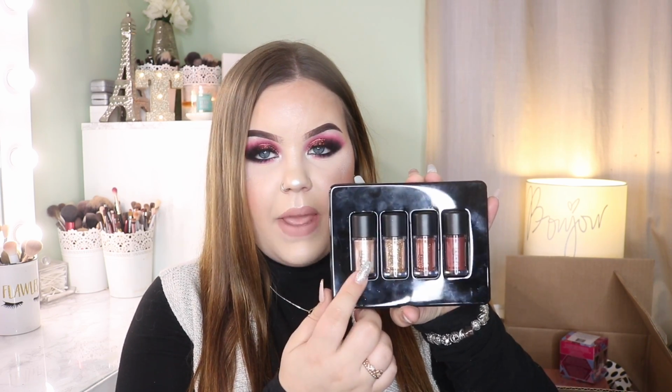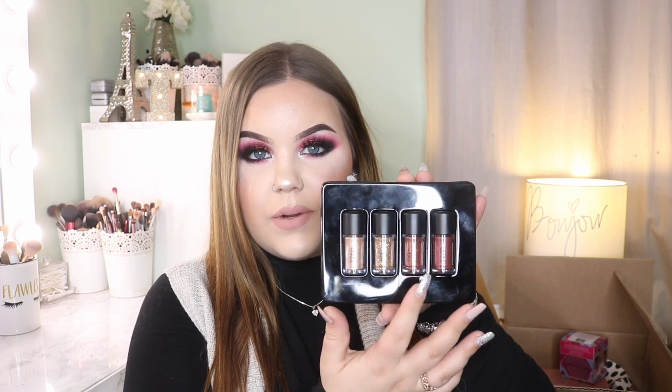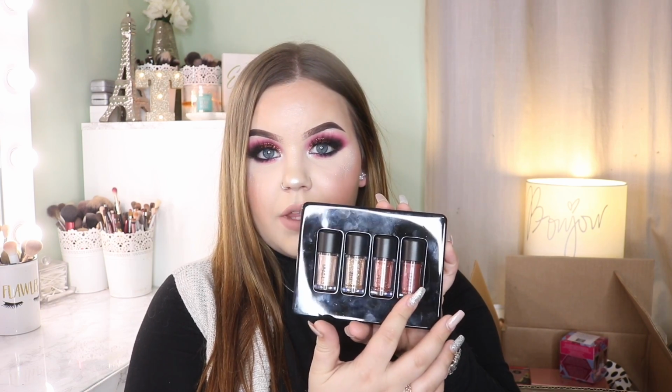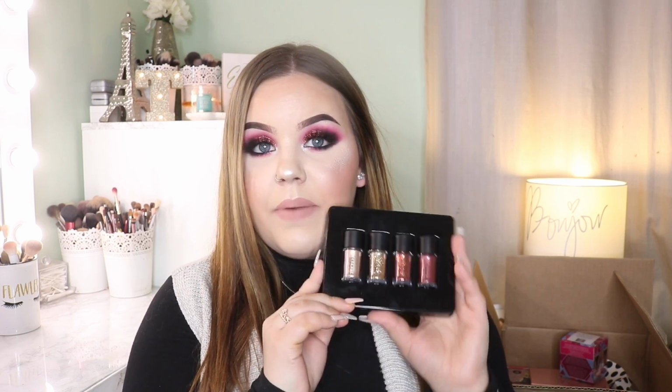I've actually never tried their pigments or glitters, so I really liked this set. This is a pigment, and then this one is a pigment, and these 2 are glitters. I am wearing this one on my eyes today. It is such a beautiful copper shade. I have also used this one, which I really love, and this one is really pretty as well. I haven't used the gold shade yet, but I really like these.